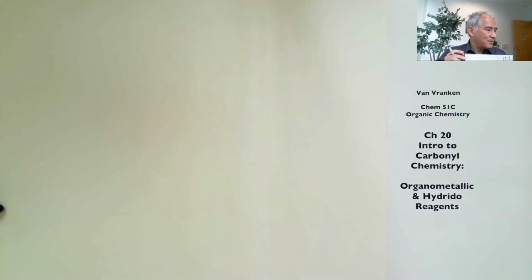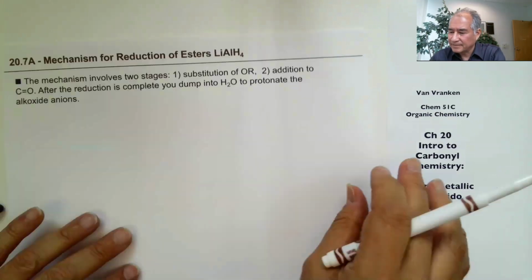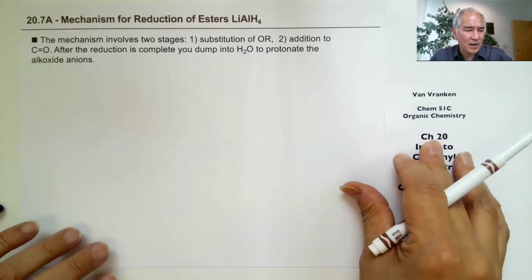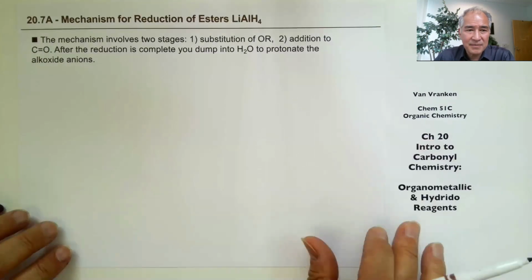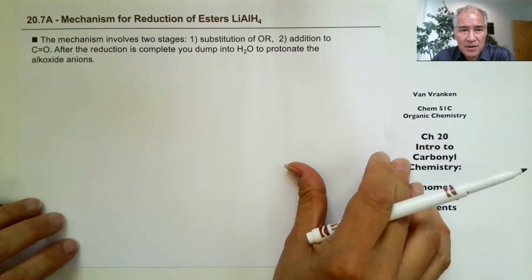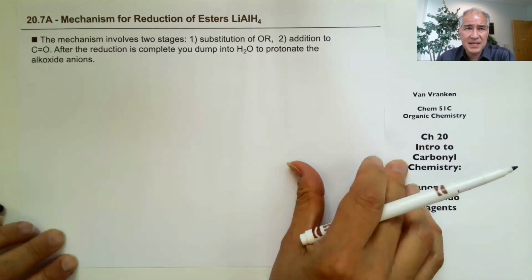Okay, let's go ahead and see where we're going next on this. We've got one last thing to talk about today, and that's the mechanism. What's going on? Why does it add 2 hydrido groups? And the mechanism for this transformation is complex. This is going to be the start of us showing you mechanisms that involve 5 steps, 6 steps.